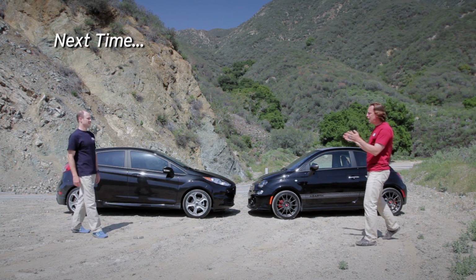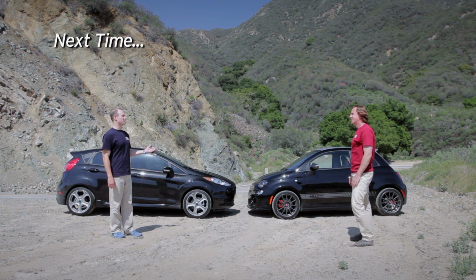Okay, so how much horsepower can you shove into cars this size? Well, according to these two, apparently quite a bit.